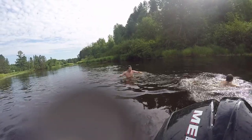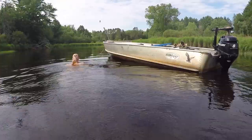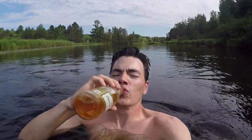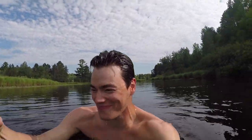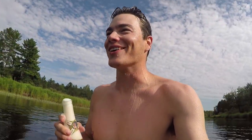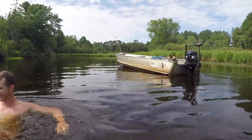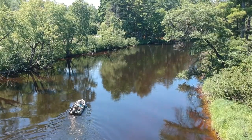Who needs an infinity pool in the river? This water temperature is perfect. Can we crack a beer while we're in the water? Yes. Sounds like the first thing to do. Filled up with river water. You see that? Double fist. Oh God. If only there was some mountains around here, I'd never leave this place.